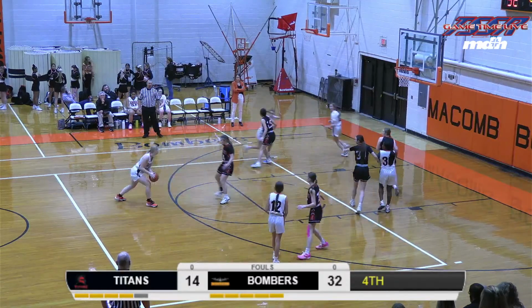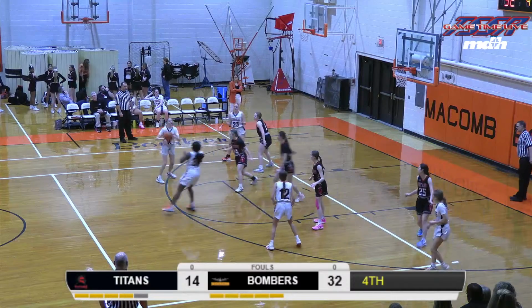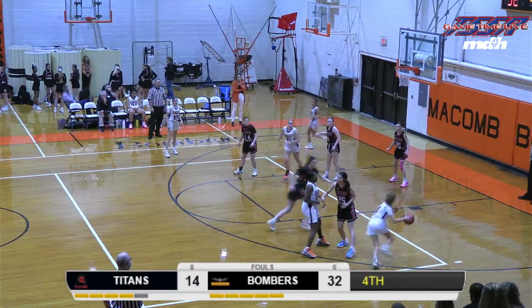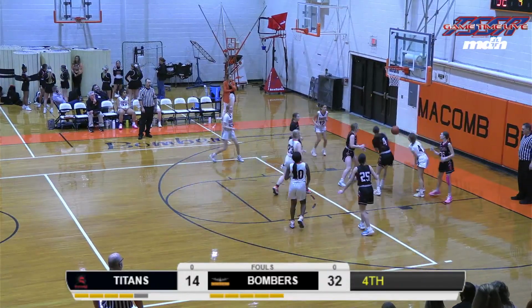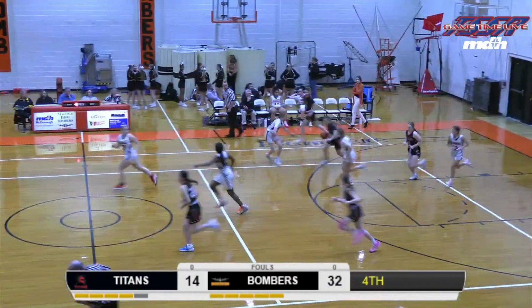Platt gets a screen from Hines, can't find her on the roll. Holthouse, left wing, gets a screen from Thorman, gets it back to Hines, top of the key. Wilson now, jab step, drive inside, has her shot blocked, saved by Platt, but it will fall into the hands of the Titans.